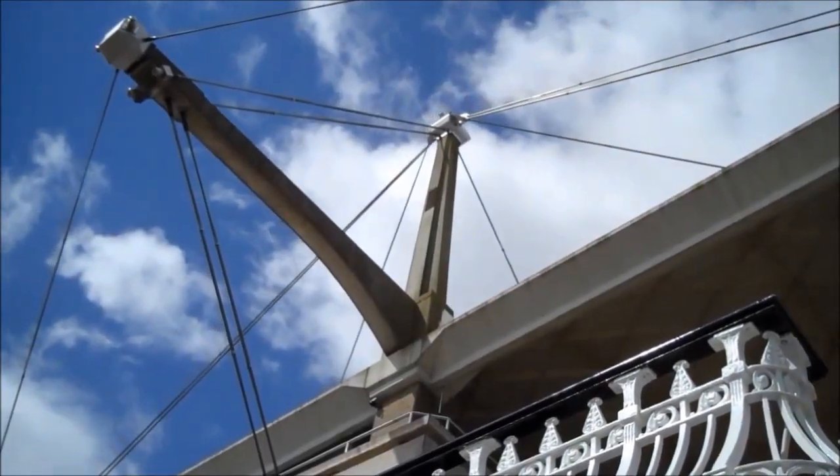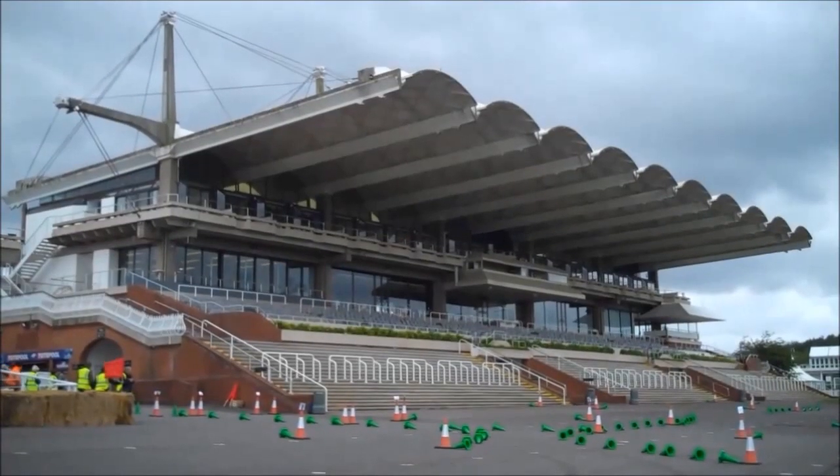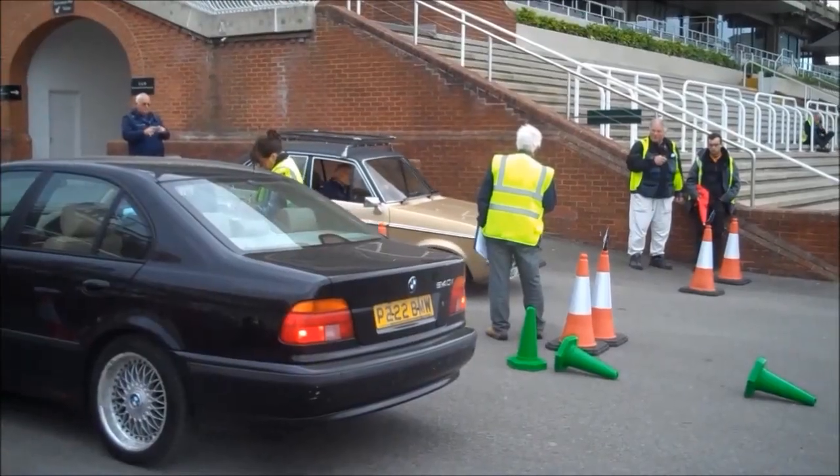Welcome to the Goodwood Racecourse, home to some of the South Coast's most prestigious events, but this time, playing host to a slightly different kind of horsepower.